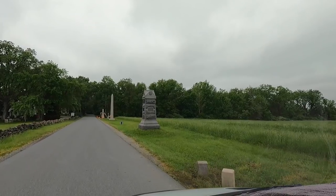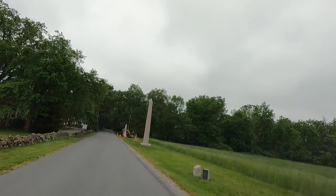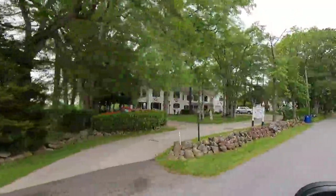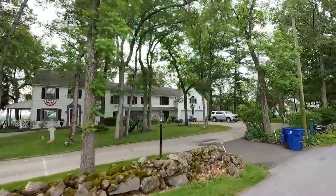But all these memorials, they just have different dedications on them. All about different states. Some are from the south, some are from the north. How'd you like to live out here? There's a bed and breakfast.